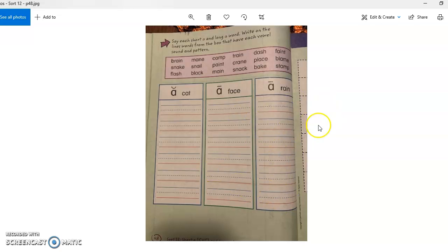And as usual, we're practicing being neat, organized, and beautiful in our writing, doing the very best that we can.